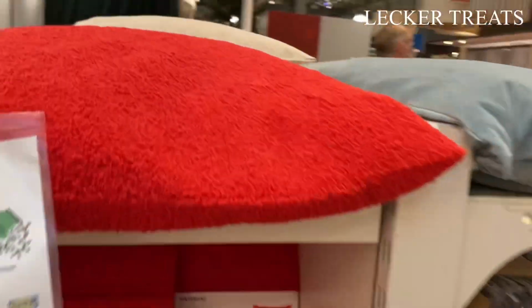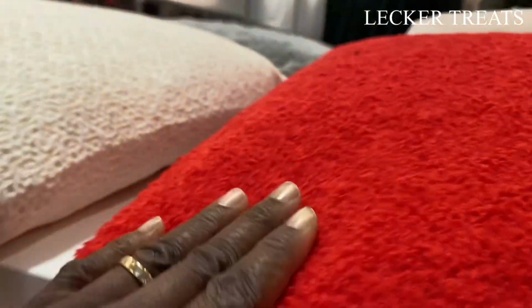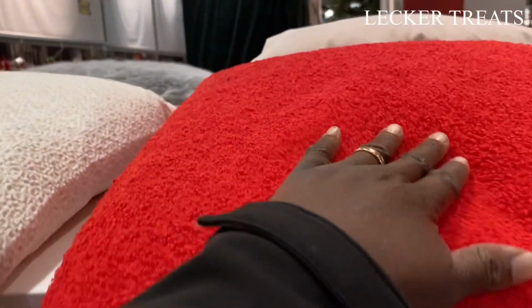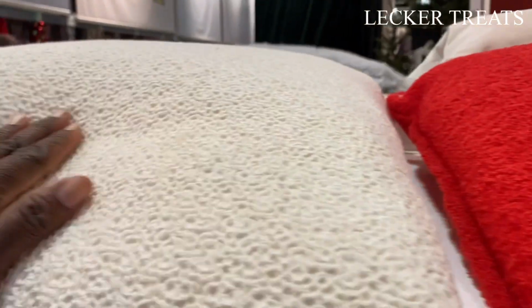What I love most is getting different textures to work with. As you can see over here, they have a different texture with the red and the cream as well.